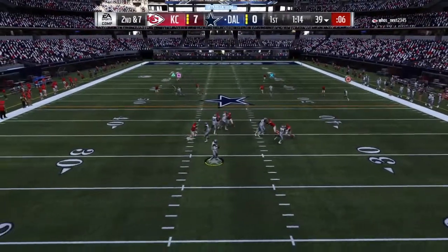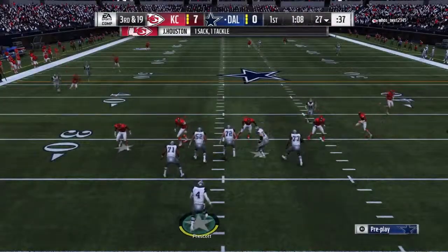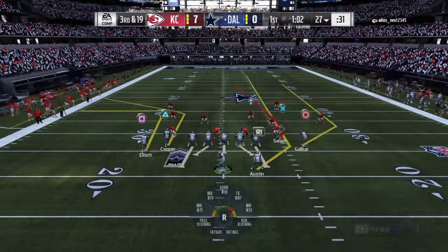Prescott now on 2nd down. And he's going to have to eat this one as down he goes. Justin Houston coming with pressure. He drops him on the blitz for a loss of 12.